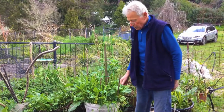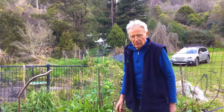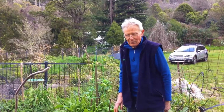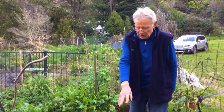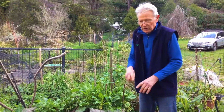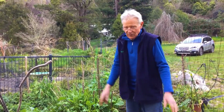Another thing of interest, we have a problem of native rats, and they're marsupial rats, and they're cute little things, but they're also extremely smart, and they will eat my seeds. So that's why I've got these things in pots, so they don't climb up and leave my seeds alone. When the seeds come out of the ground about this high, they leave them alone.